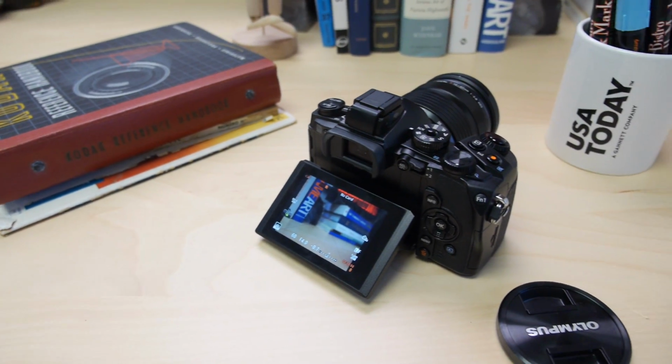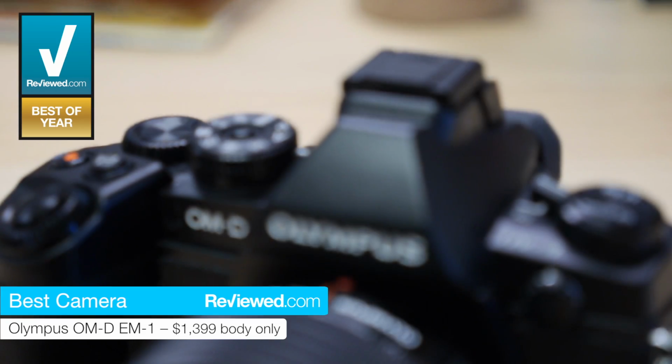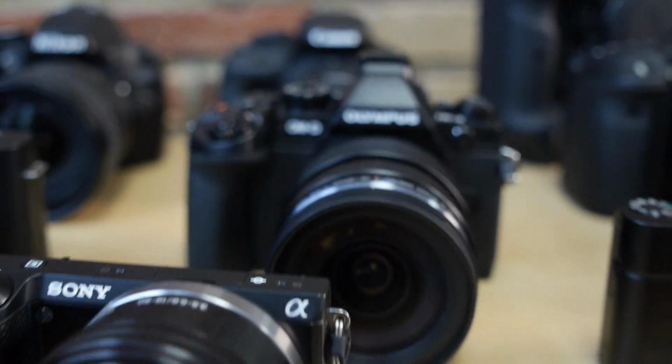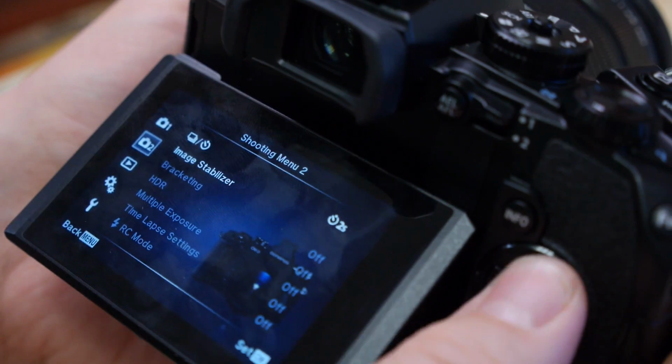This year's pick for camera of the year goes to the Olympus OMD EM1, a mirrorless interchangeable lens camera that retails for around $1,400 without a lens. The image quality is just top-notch. It really holds its own against even professional DSLRs in terms of feature set, control, and responsiveness, and it's an extremely durable camera, fully weather sealed. We've seen these things literally sit in a standing shower, and they're fine.